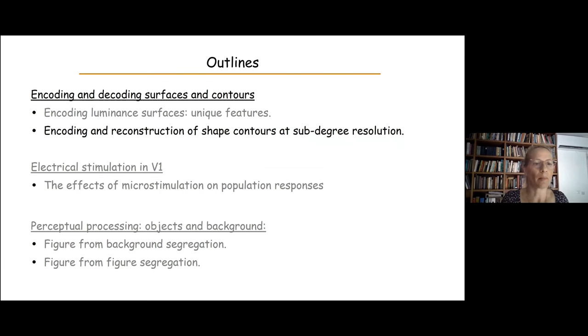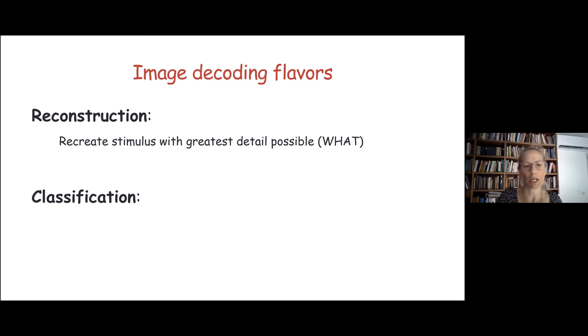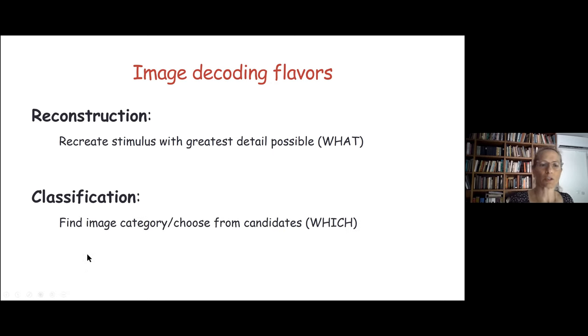So at this point, I will switch to the next topic, which is encoding and reconstruction of shape contours at sub-degree resolution. So what we wanted to do in this project is look into image decoding. And image decoding actually comes in two flavors, reconstruction and classification. Reconstruction means that you need to recreate the stimulus with the greatest detail possible. Whereas classification means that you need to find the image category or choose from candidates which image was the most similar to the original stimulus that the animals saw.